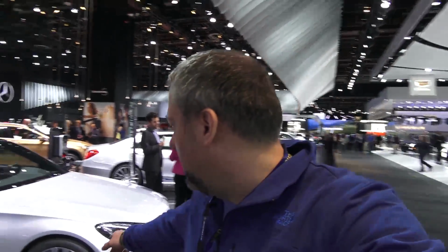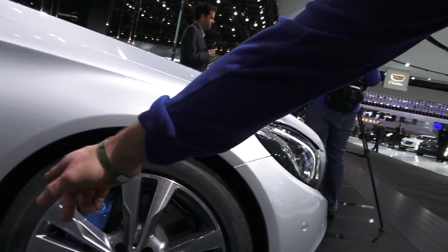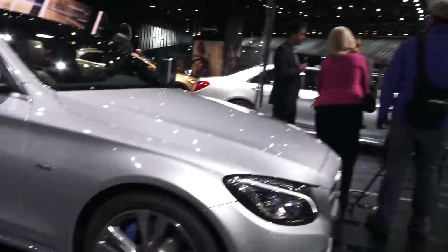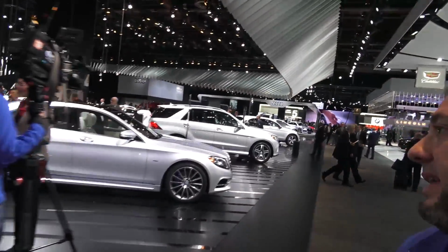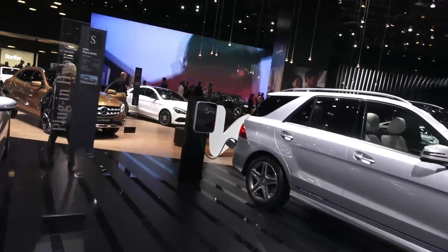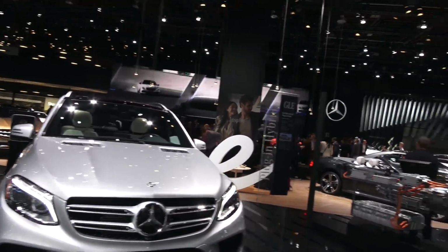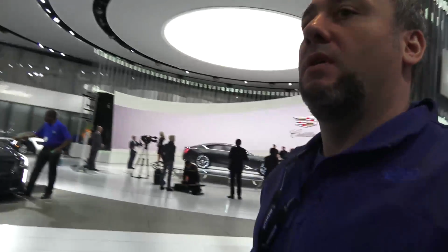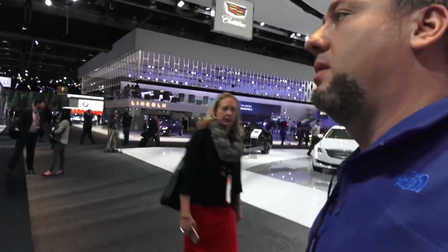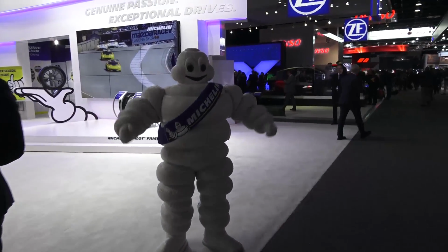Mercedes has a whole range of plug-in electric hybrids on display, all denoted by the blue trimming. So you can see the blue brake caliper here and the blue trim along the rocker panel. Got a C-Class 350 here, going by an S-Class full-size. GLE SUV. Also the GLC. Michelin Man.